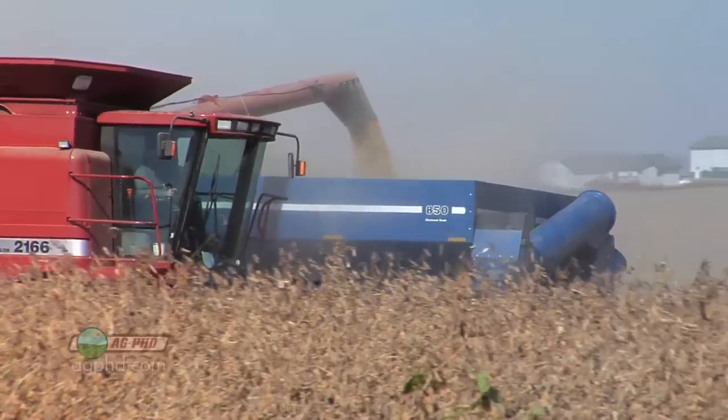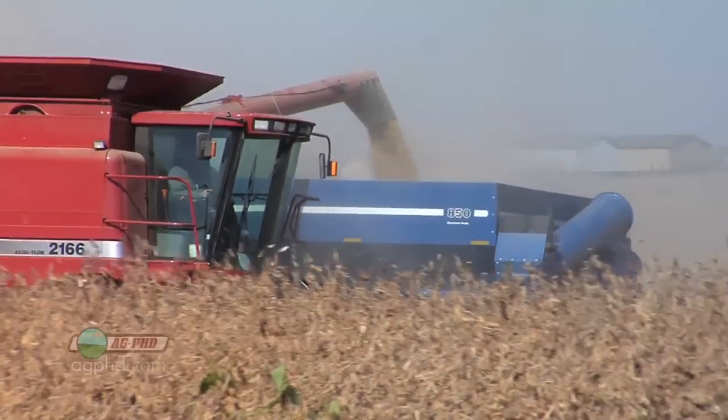And it seems like the fertility programs are, well, here's my 2-year program. I'll put it out on my favorite crop, and then hopefully there's carryover for my beans. Well, there isn't, because our yields have gone up so much on our other crops, and they've gone up on the beans.